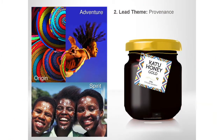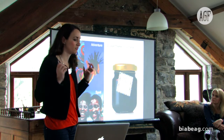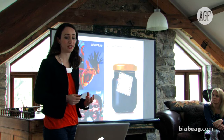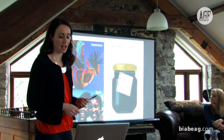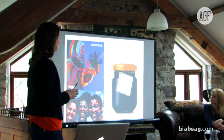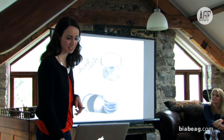Our second theme then is provenance. So one thing that stood out to me from our earlier conversations with the client was, we want a sense of adventure in the pack. It's a very rich and cultural country, so to try and draw from that. This little label as well is a slightly different format, so it would open up and read like a little book. So a note to myself, I've already done that.